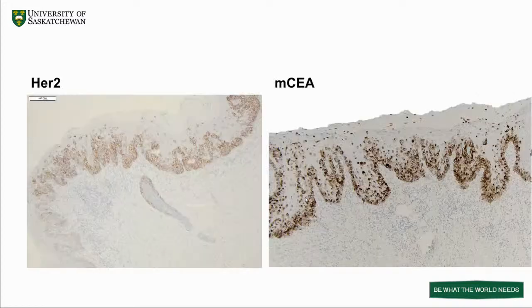HER2 is a nice one too, with that membrane, with the rimming around the cell. And then you can see the extension down into the adnexal structure here. And I didn't talk about CEA, but this one had it, so I thought I would show it just to say that there's lots of things that can be positive. So you take what you have in your lab and work out what you can do.